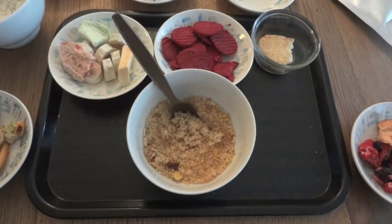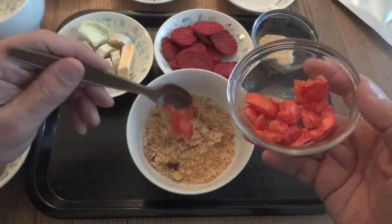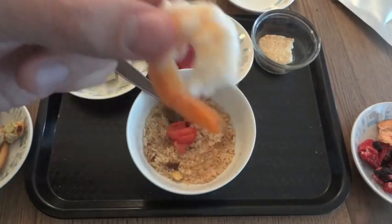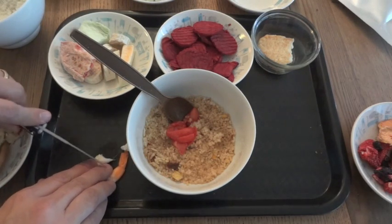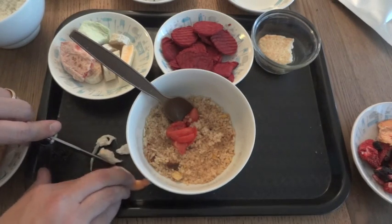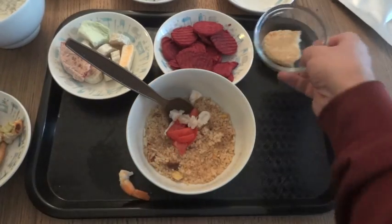I think that's everything. But why don't we take this chance to take some of the stuff that we reconstituted, like some of these tomatoes and the shrimp. Just cut a little bit of that up. Throw that in there. And I forgot to check in.